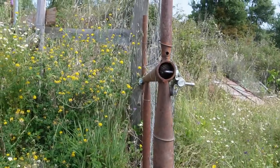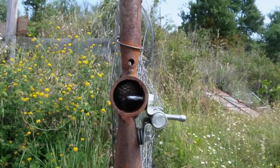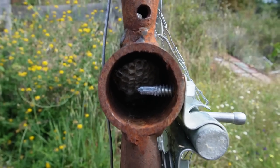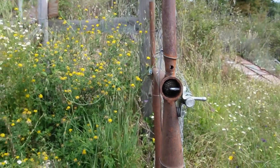So, big problem that most people in Portugal have: if you have any tubing or holes in anything, the paper wasps usually get in there. And I don't know if you can see in there. A little hunkered down. But yeah, I've got stung a couple of times now.